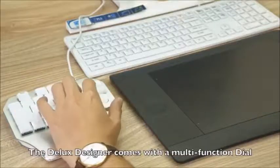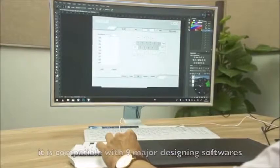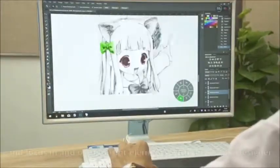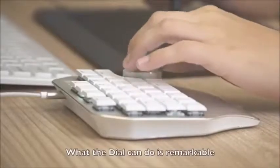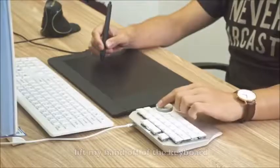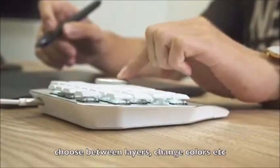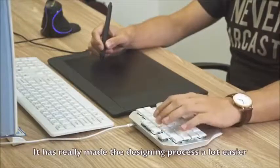The Deluxe Designer comes with a multi-function dial. It is compatible with 9 major design softwares, and this dial makes design easy. Seamlessly zoom in and out, choose between colors, switch pages, and focus in on different elements with the Deluxe Designer. What the dial can do is remarkable. I can do so much without having to lift my hand off the keyboard. I can use it to scroll up, down, zoom in, zoom out, switch between layers, change colors, almost anything. It has really made the design process a lot easier.